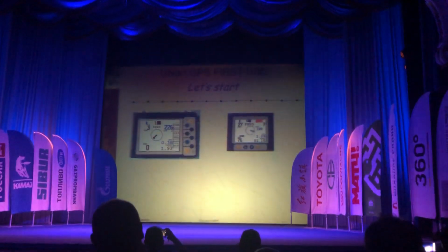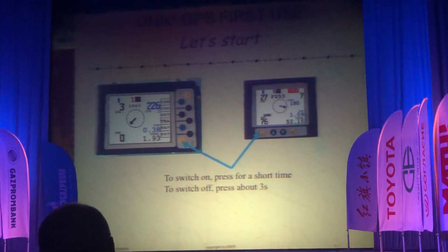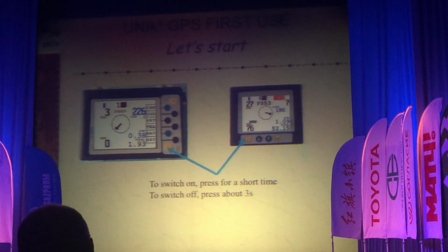Displayed on the screen right now. You're going to go faster. Yeah, you have to press those one to start the GPS and to switch off the GPS as well.